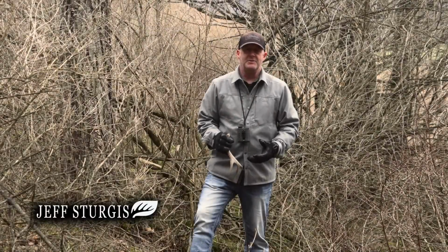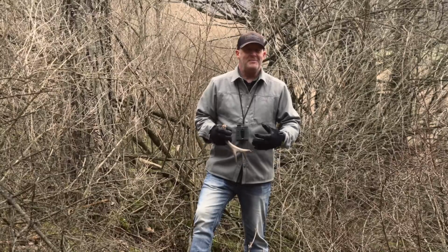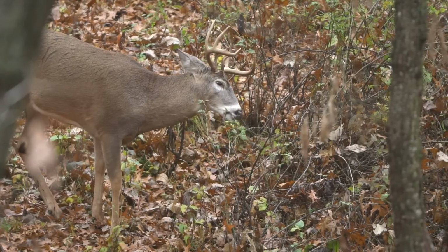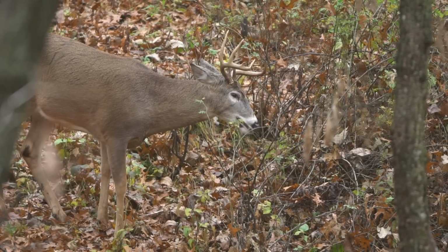Now I'd like you to ask yourself and really take a good hard look on your land and see if you have enough browse. You have to have enough browse during the day for whitetails. And there's a lot of different ways to accomplish that, and there's a lot of different forms of browse that you can have.